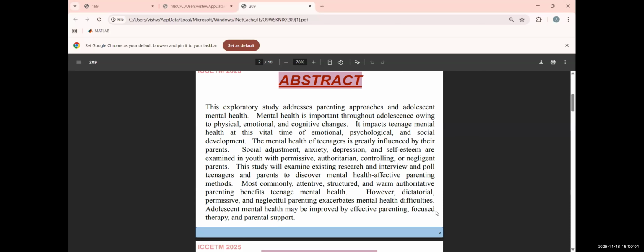The mental health of teenagers is greatly influenced by their parents. The first ones to influence the mental health of little kids or children are the parents. Social adjustments, anxiety, depression, and self esteem are examined in youth with permissive, authoritarian, controlling, or negligent parents. Such mental health issues, which are very common, are due to the permissive, authoritarian, or controlling behavior of the parents or their negligent behavior. This study will examine existing research and interview and poll teenagers and parents to discover effective parenting methods, the ones which can help teenagers stay away from such mental health issues.